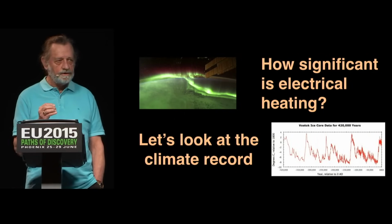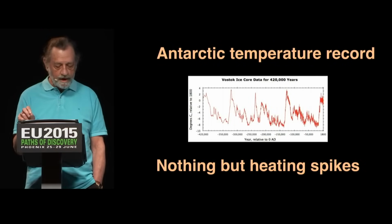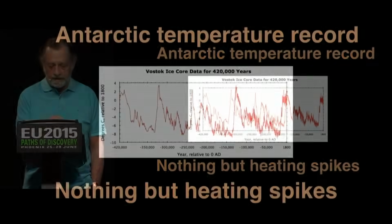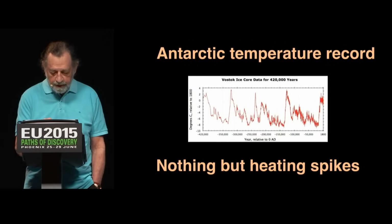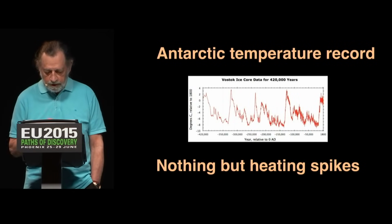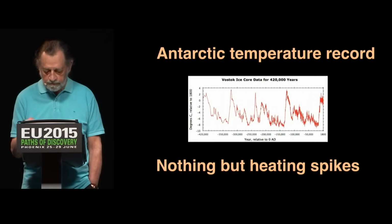To get a handle on whether that has any significance, let's take a look at the climate record. What we have here is the last 400,000 years as recorded in the ice cores in Antarctica, in Vostok. I just downloaded this data from the official website and charted it out. What we see is that about every 100,000 years there's a major spike, and that's how ice ages are ended. And then we see little spikes about every 10,000 years. So basically, the temperature record is nothing but spikes. There are no level periods, it's all spikes, and they occur on a cyclical pattern.